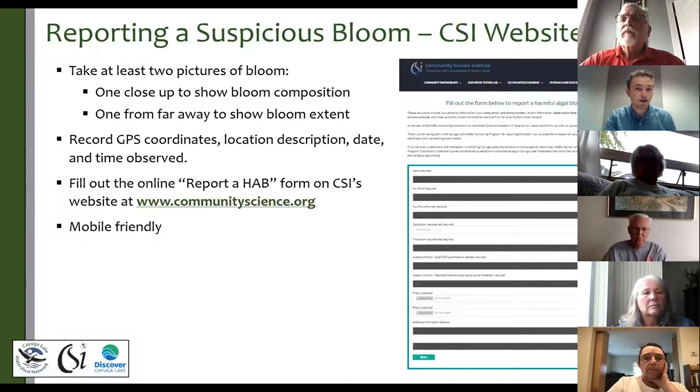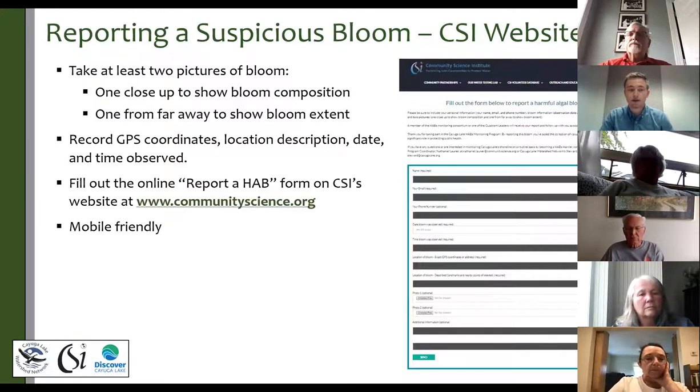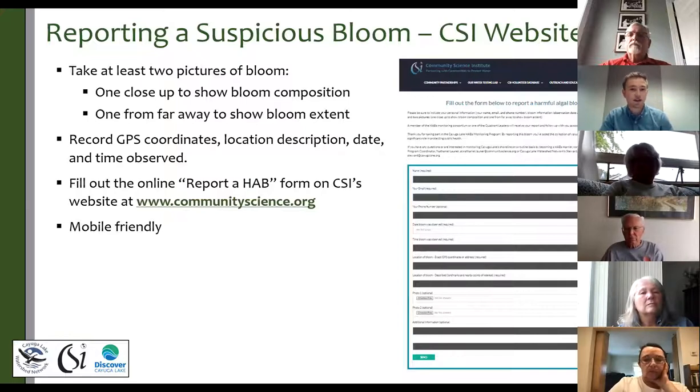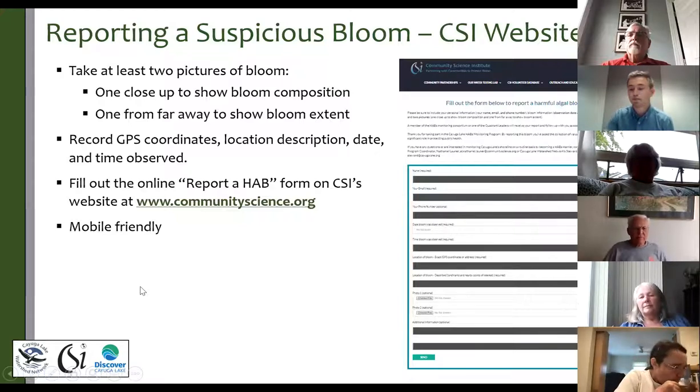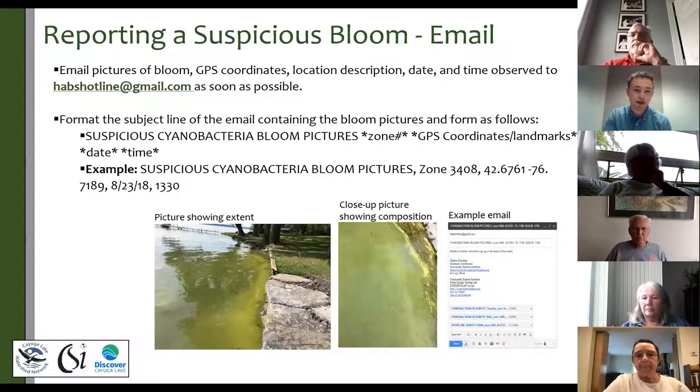Alternatively, you can use our report a HAB function on our website. It will ask for all of the same information. We're just testing it a little bit more, working out some kinks that it had last year that seemed to be related to the type of files that people were uploading. It seems to only like to accept either JPEG or PNG files for the photos. So if it's anything other than that, sometimes it will kind of mess with the report. But again, hopefully we can work that out. And as always, we have the tried and true method of just emailing us.